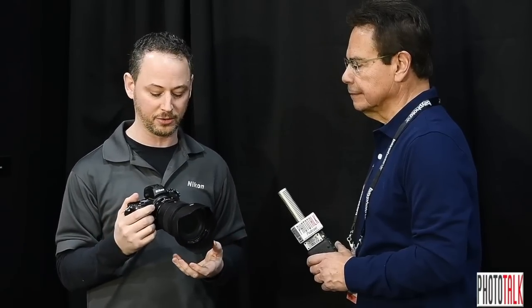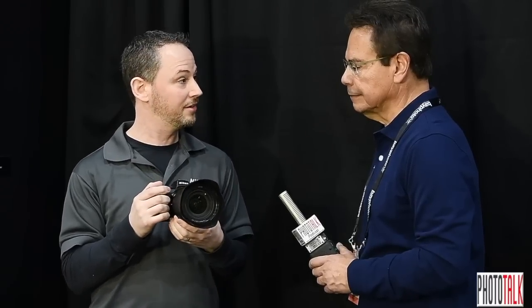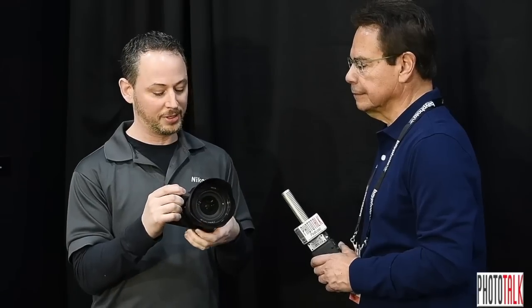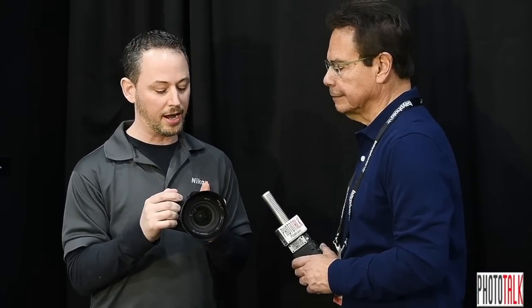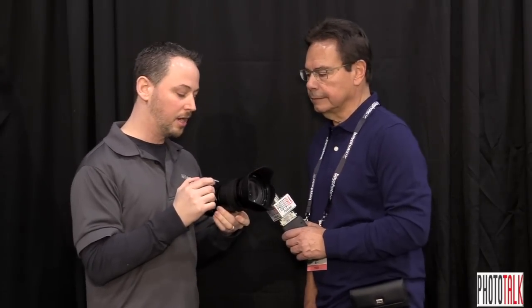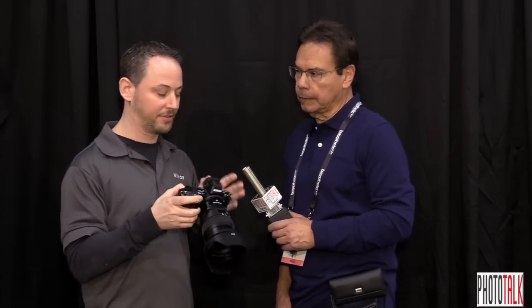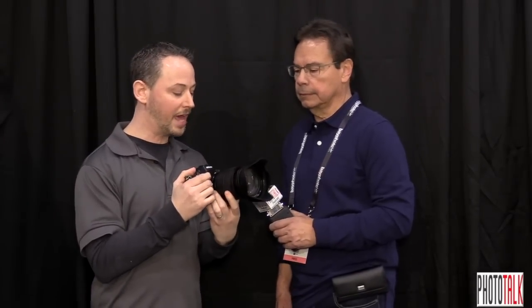It's all about intuitiveness, it's all about ease of use. We even, on all of our Z lenses, have a control dial, which is right here. This is handy because you can program it for aperture priority, or in video power aperture, or for exposure compensation. So how do you do that? Basically, in the menu, you just assign it like you assign any other button. Like a function button. Yeah.